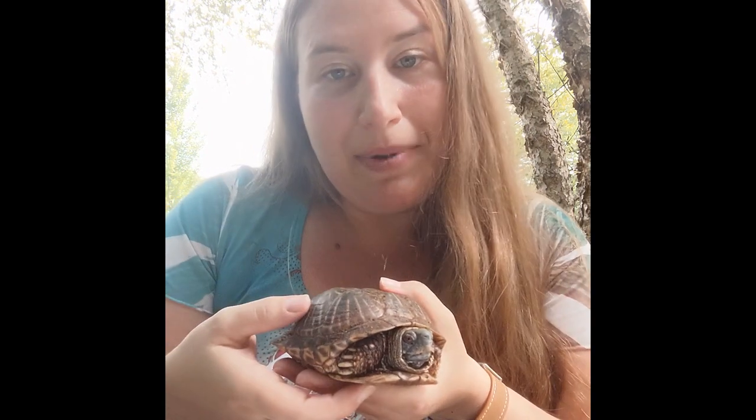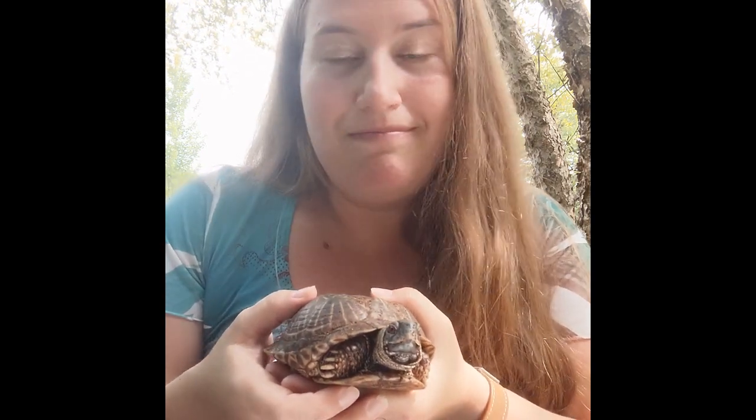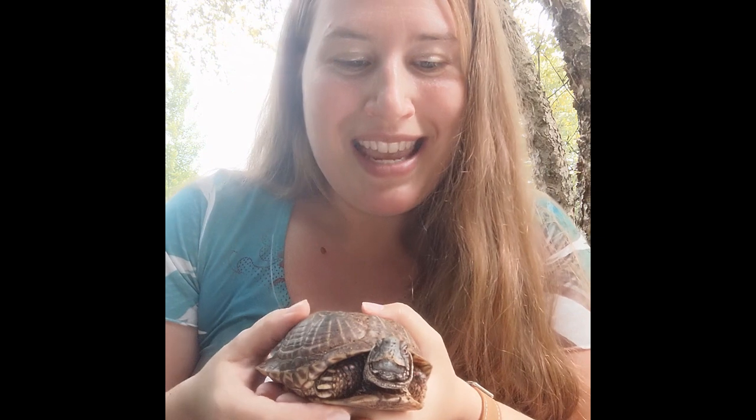Now, this species is terrestrial, which means that they are a land turtle, so not going to find them swimming around in the water. Although, fun fact, box turtles have fatty deposits under their shells, so they actually are able to float in water if they need to for some reason.